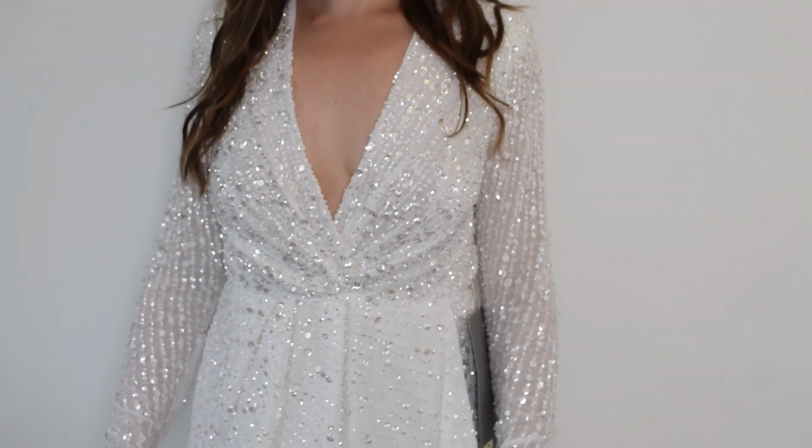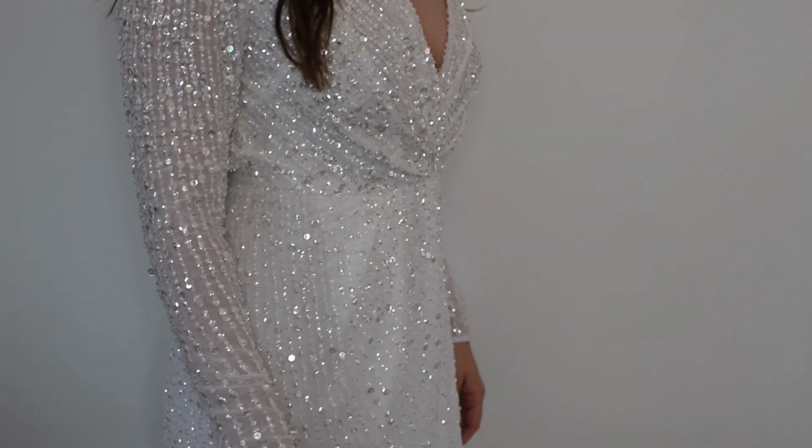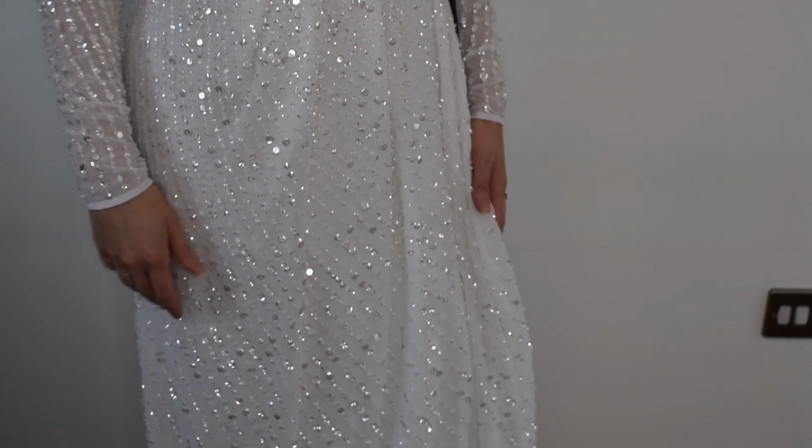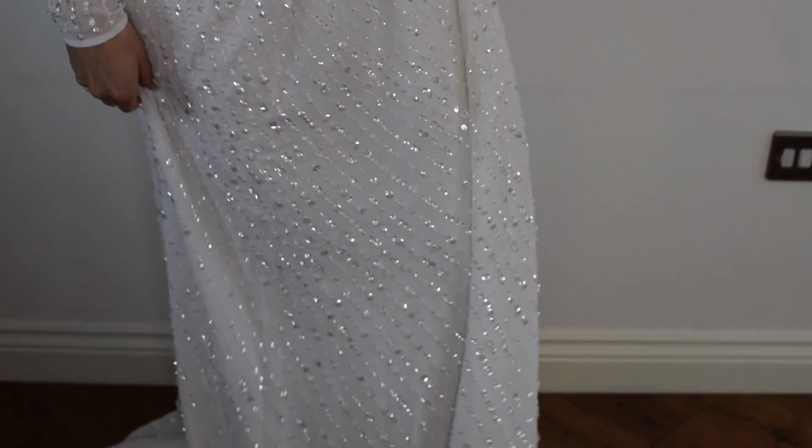The experiment. Okay, so our final dress that we've tried on is the ASOS Edition Pleated Plunge Wrap Wedding Dress in Sequin. So another sparkly dress, and this one was £195, so the most expensive outfit that we chose.